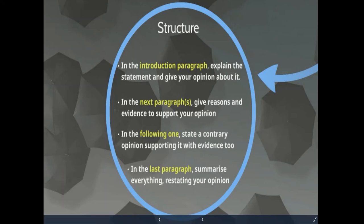And next, we have the body paragraphs. In the body paragraphs, we have to give reasons and evidence to support our opinion. For example, if you have one reason, you have to write one body paragraph. If you have two reasons, you have to write two paragraphs. If you have three reasons, you have to write three paragraphs. So the number of paragraphs depends on how many reasons you have.